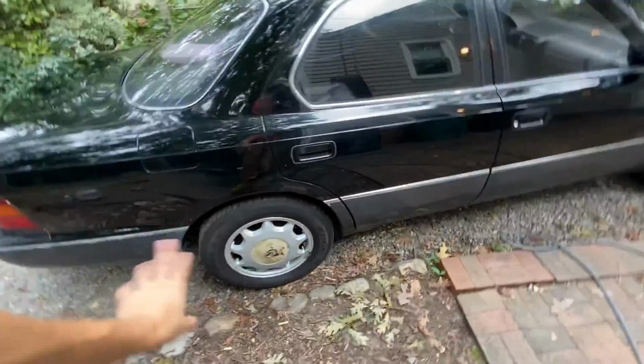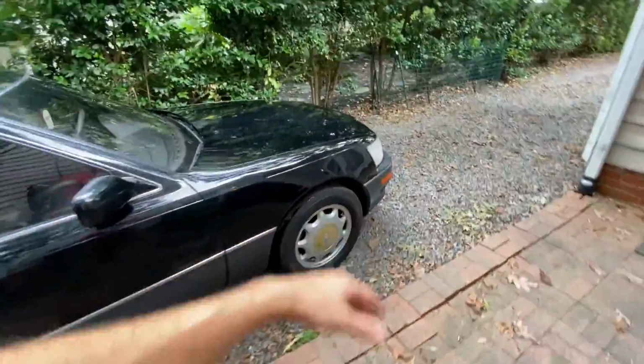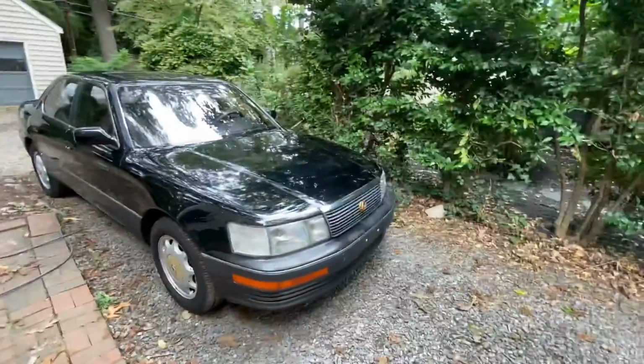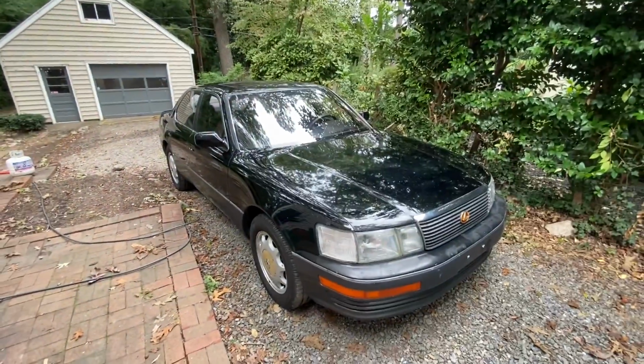The owner had the wheels plastidipped, so I tried to peel that off. That was kind of a pain in the butt. And they also had these kind of terrible chrome arches on there, which I might put back on because they're kind of period, but not really my thing. But the car looks great.